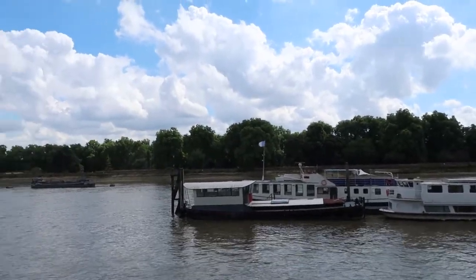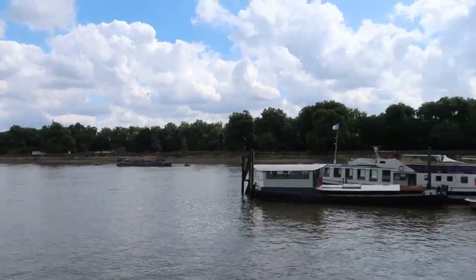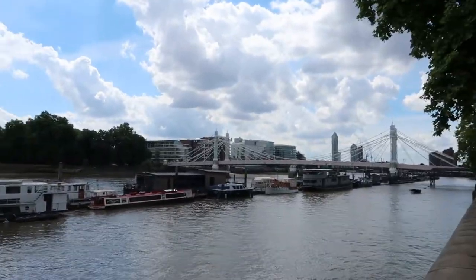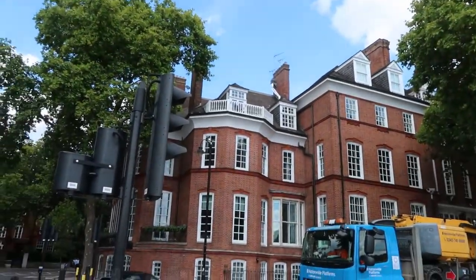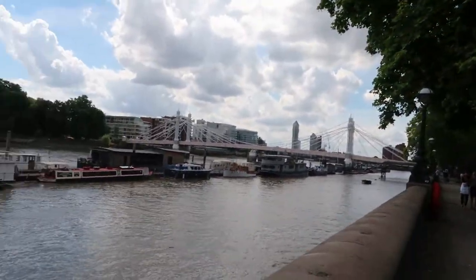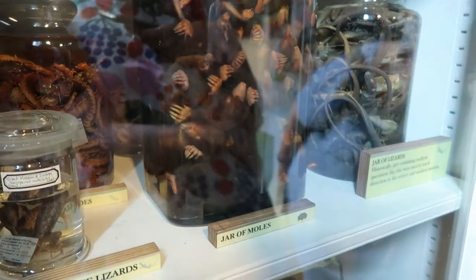We're out here by a main road, by the Thames. Is it the sea? No, it's the Thames River. We're out in Chelsea, and it's very posh around here. Look at these big posh buildings, Alara. Dead nice, isn't it? Very nice.